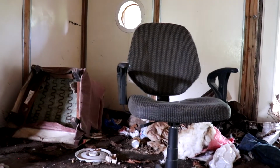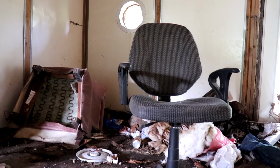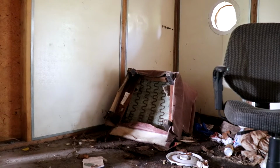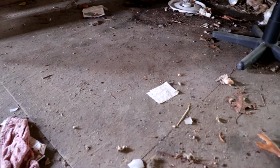So, here was obviously the wood stove. And you can see that it's gone. Missing, there's just a hole there. Okay. A busted chair. More really nasty crap, another chair. It's just everywhere. This is at my feet. There's nowhere clean here. Not one inch.